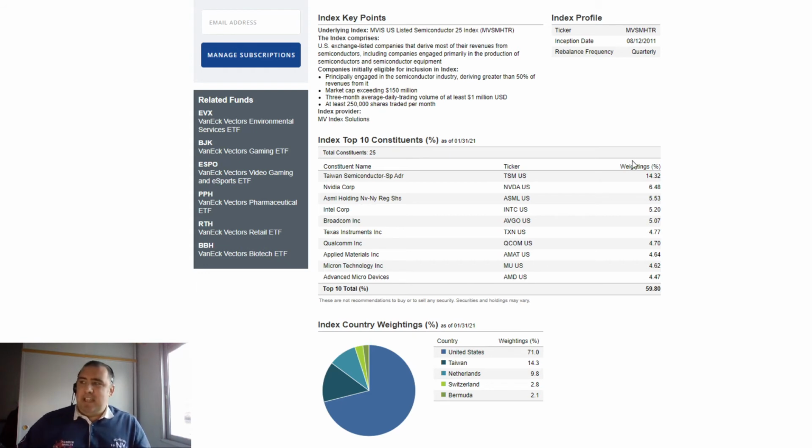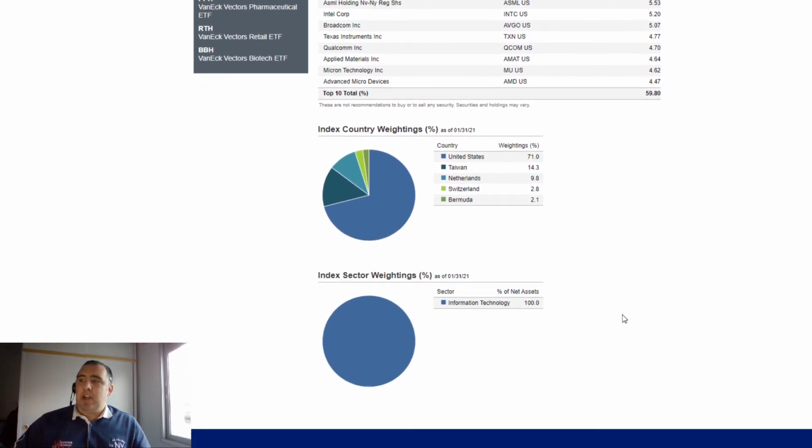So, percentage wise, what does it constitute? It's 14% Taiwan Semiconductor, which is one of the biggest companies there. In fact, if you have a look, they're pretty much all US companies: Nvidia, ASML Holding, Intel, your famous Intel, Broadcom, Texas Instruments, Qualcomm, Applied Materials, Micron Technology, and Advanced Micro Devices. That's the top 10, which constitutes 60%. The other 40% are a little bit smaller. In terms of countries, they are mostly in the United States, at least the top 10, but then you have Taiwan, Netherlands, Switzerland, and Bermuda. Those are the weightings of the countries that we see.